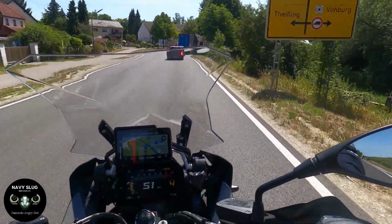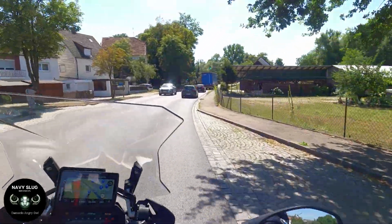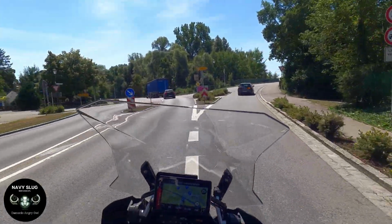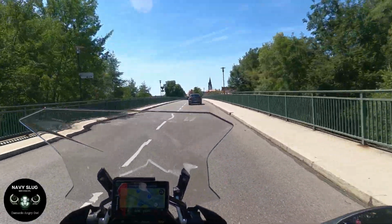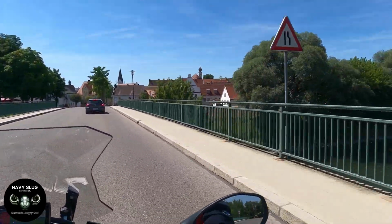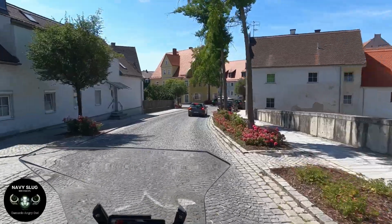Would I trade Sam for her? No. Would I trade an R1250? Probably, but not the K. The K has got me hooked in ways that no other bike ever has. I mean, KTM is going to be good. She's going to be good fun off-road, and that's what she's been bought for. And we're going to do the off-road properly.